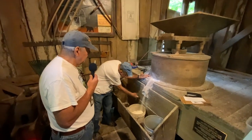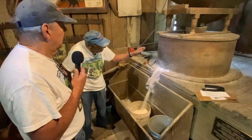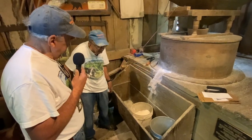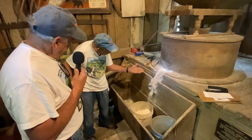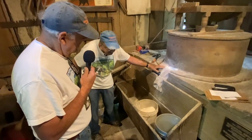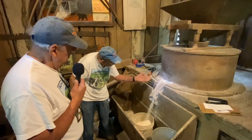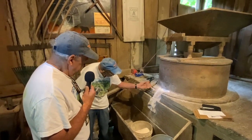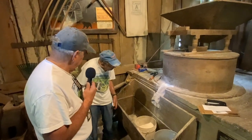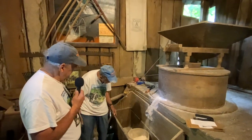Underneath here is a bed stone, same size as this one. It's 3 feet in diameter, 18 inches deep, 1,200 pounds. Quartz and granite. Same with the bedstone. But on the bottom of the top stone, there's a set of grooves like over there. And on the top of the bottom stone, which doesn't move, there's a set of grooves. So it's like a million little pair of scissors cutting that corn in two.